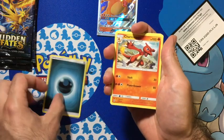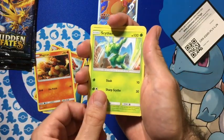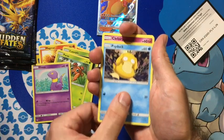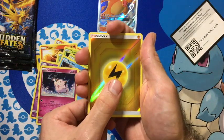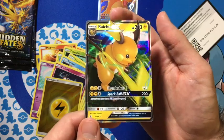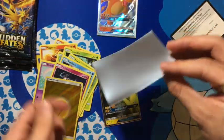Here we go. Energy. Charmeleon. Magmar. A Scyther. I always love Scyther. Caterpie. Paras. Ekans. Psyduck. Clefairy. Another reverse holo energy. And a Raichu GX. Look at that. That is an amazing card. That full art. What a card. That deserves a sleeve, guys.